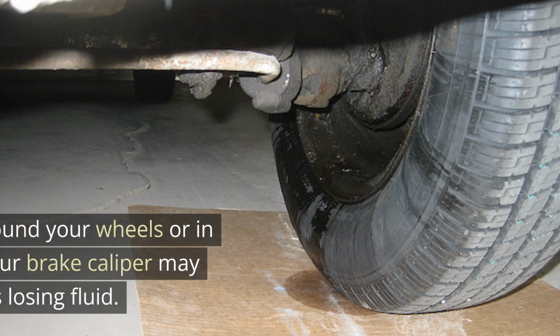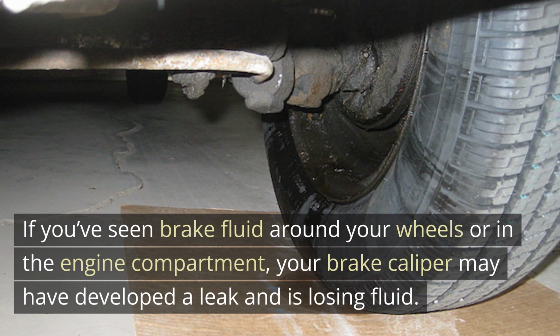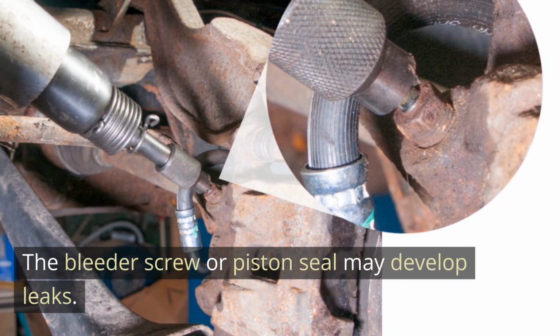1. Fluid leaks. If you've seen brake fluid around your wheels or in the engine compartment, your brake caliper may have developed a leak and is losing fluid. The bleeder screw or piston seal may develop leaks.